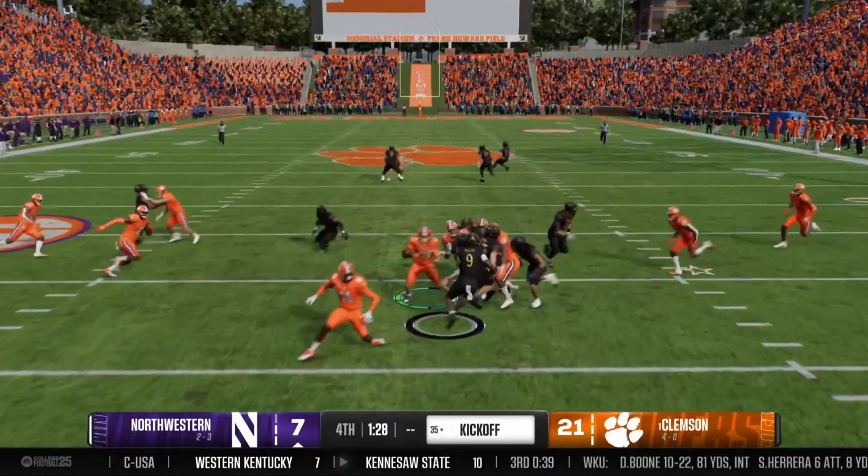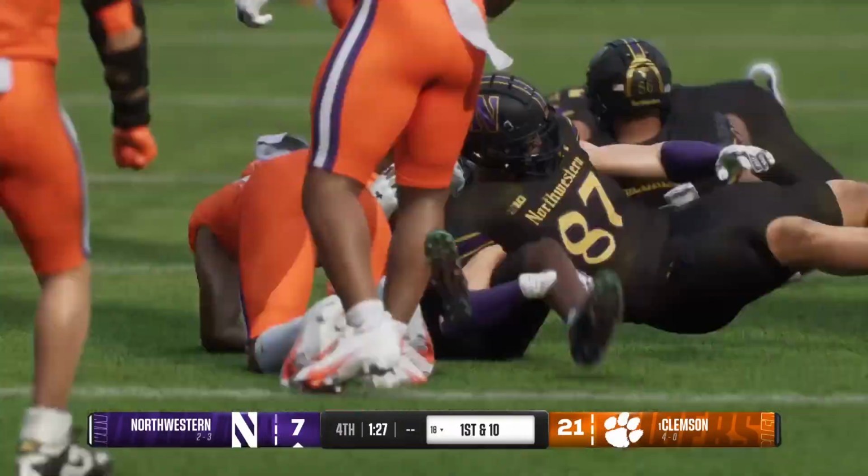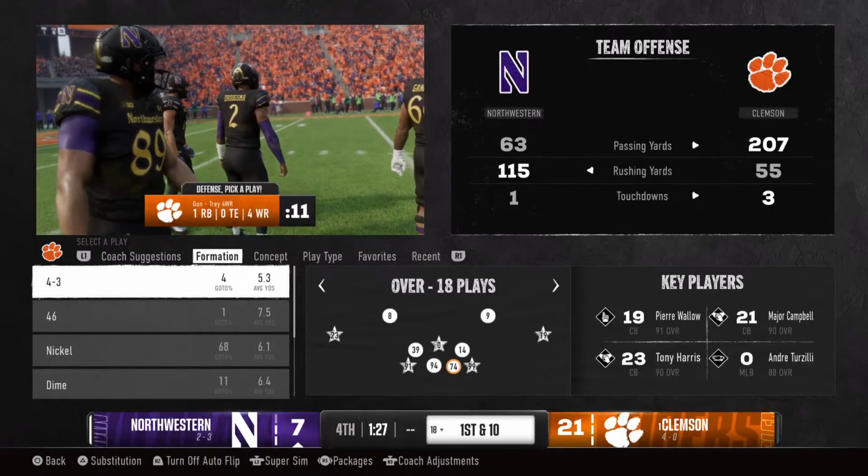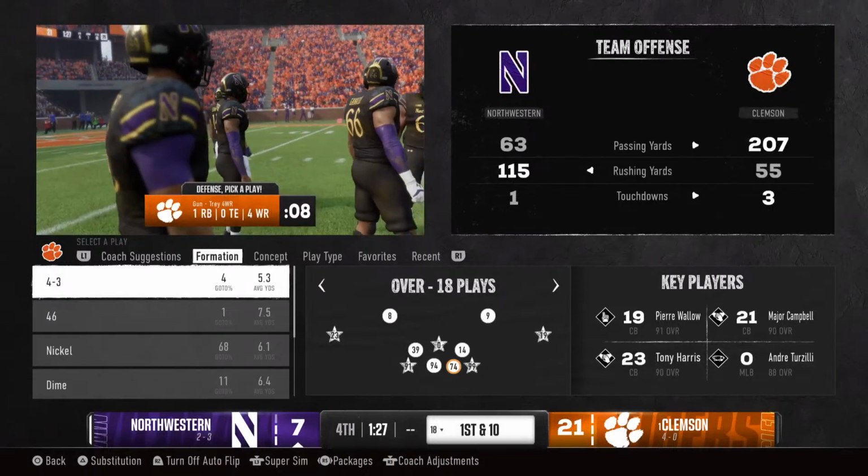They're lining up to boot it away. Here's the return from inside his 10. He was looking for some running room, but not much to be found as he stopped at the 18. The Wildcats have it back. The Northwestern offense headed out.